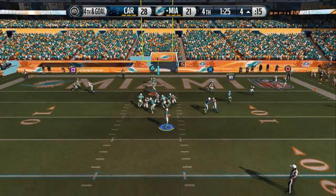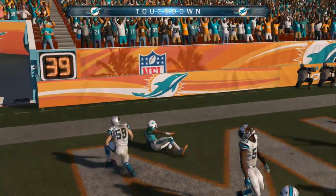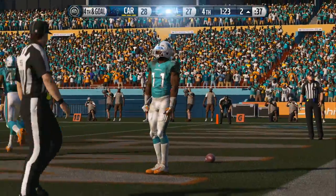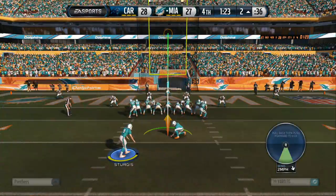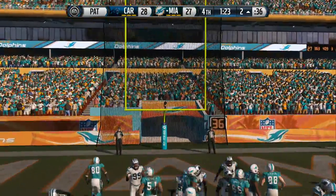Tannehill from the gun. Throws to the right. Makes the catch in the end zone. Touchdown. That time on fourth and goal, the offense goes for it. The defense is all excited. They want to try to stop them, and they make bad mistakes and give up the touchdown.